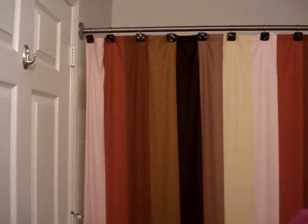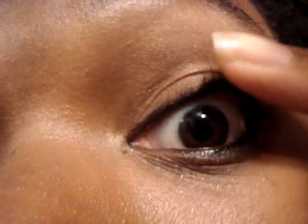Now my brows. Y'all don't even look at my brows. I'm serious. It's like freaking a murder scene right now on my brows. Okay? Don't look. So right now my lashes, I'm not going to use a primer. I haven't curled them. So both of them are good to go.